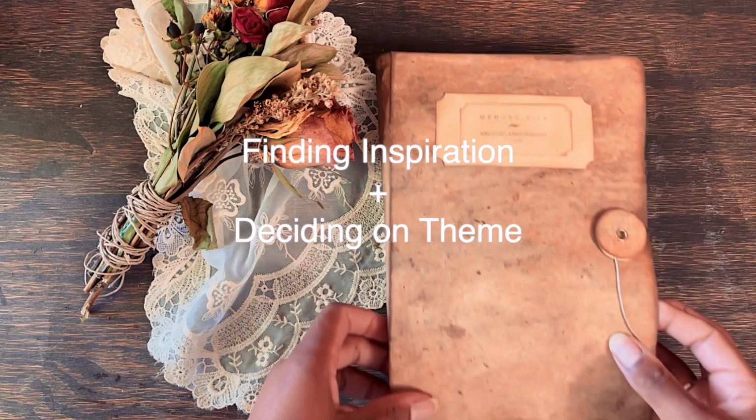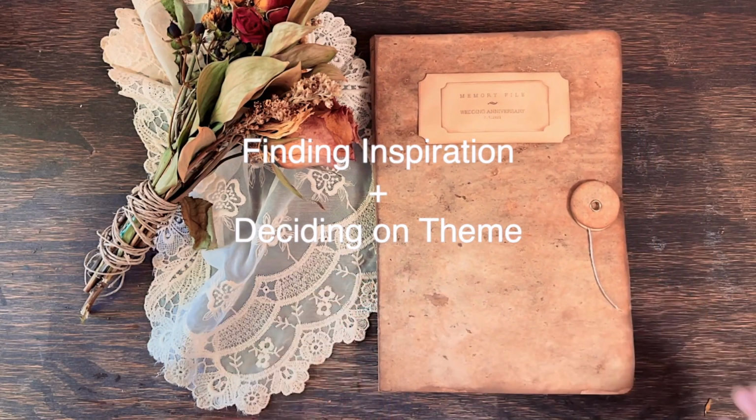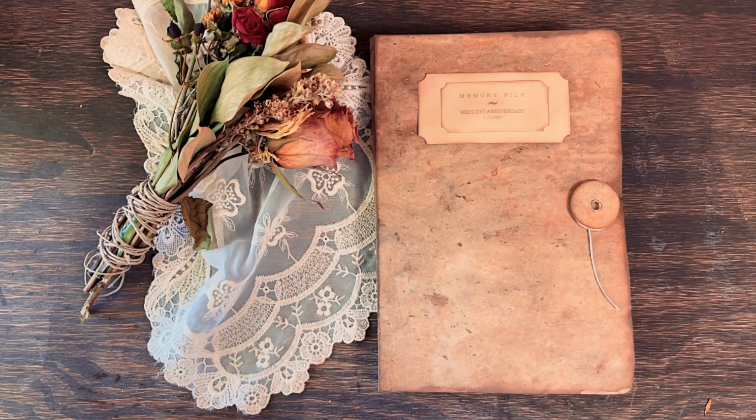Step 1. Finding inspiration and deciding on a theme. When I want to start a new junk journal project, I first ask myself, what story do I want to tell? And in this particular case, I wanted to tell the story of my 3rd wedding anniversary. And from there, I'll journal about the actual day, thinking about all 5 of my senses. What did I touch? What did I see, feel, hear, taste? I'll write down everything that's concrete.